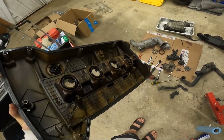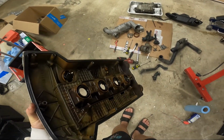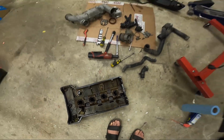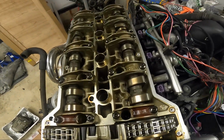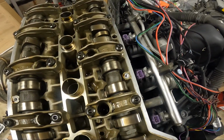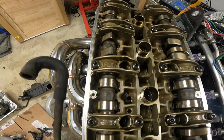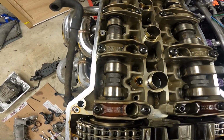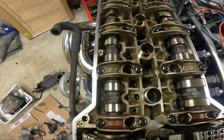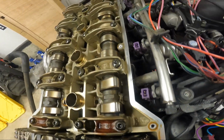Okay, inside, no big clumps of old oil. That's a good sign. It smells decent. And inside of here, this looks great. All the cams look excellent. A little bit of, you know, just smudge wearing across the lobes, but no actual wear on the lobes.